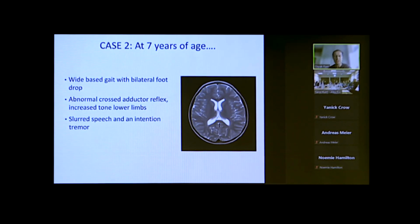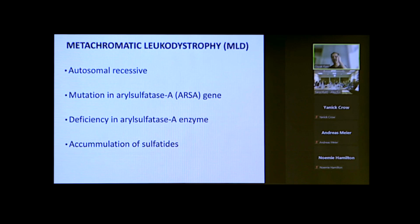And again, some slurred speech, a bit of a tremor, and she's got a completely normal MRI scan of her brain. So no evidence of leukodystrophy on her scan. But she's got some abnormal peripheral nerve conduction studies pointing towards there being a problem. And she also has MLD, but you can see that they present quite differently.